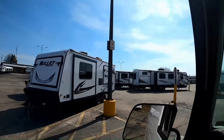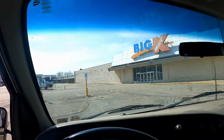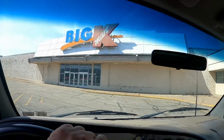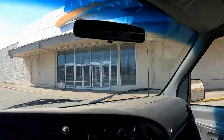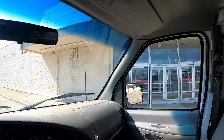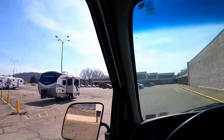So here's a sad thing, kind of. This Kmart, been here a long time, is out of business. Well, this particular store closed, is a better way to put that. And then the other Kmart, just down the road about 10 miles, also closed. So Kmart's not doing very good in this area.